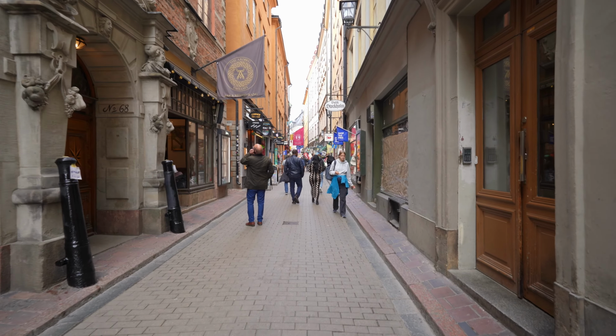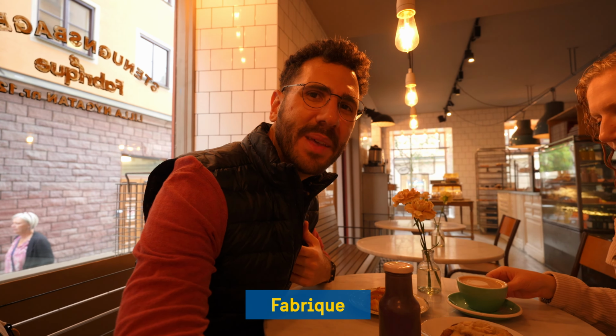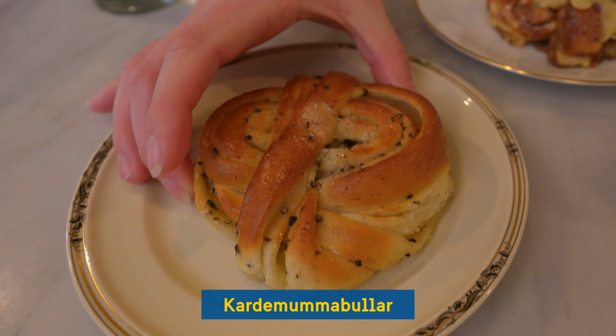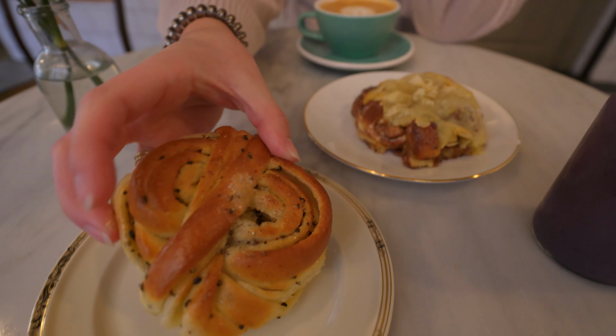Here we are in Old Town, a really cool old school chic-y area. It's fun to walk around, lots of souvenir and tourist shops though. We stopped by this cute little bakery called Fabrik, which is supposed to have some amazing cardamom rolls, which is what Sweden is kind of famous for. Barista suggested to get it with almonds on it too. Look at that. Sticky.